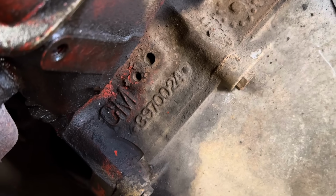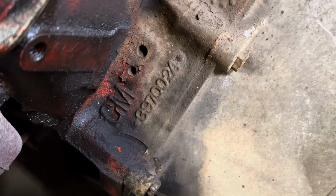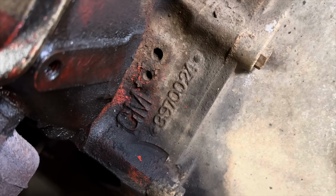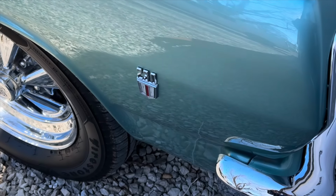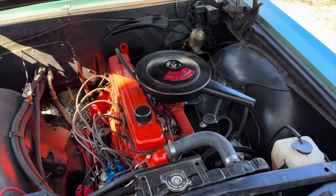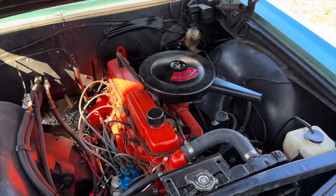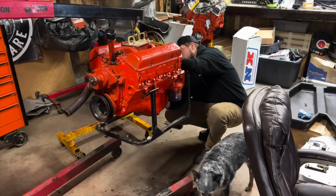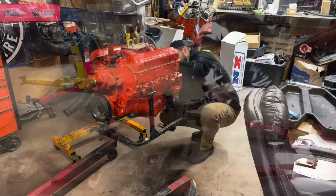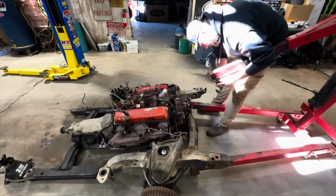Once we had the engine in the shop, I turned my attention to the block casting number and found out that it is indeed not a 350. The casting number comes back to a 307, which is still a far better option than the six-cylinder that's currently in the El Camino. Not as desirable as the 327, but for what we're doing, the 307 will work out just fine. So we've got it ready to come up out of the frame.